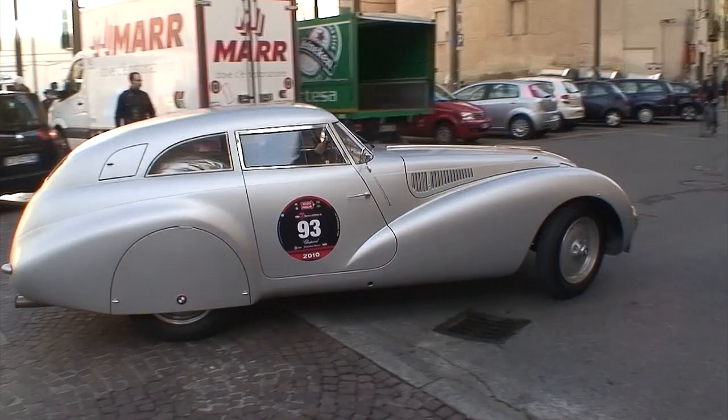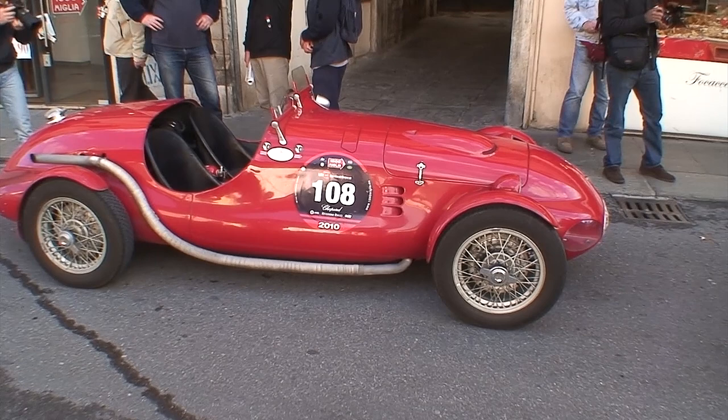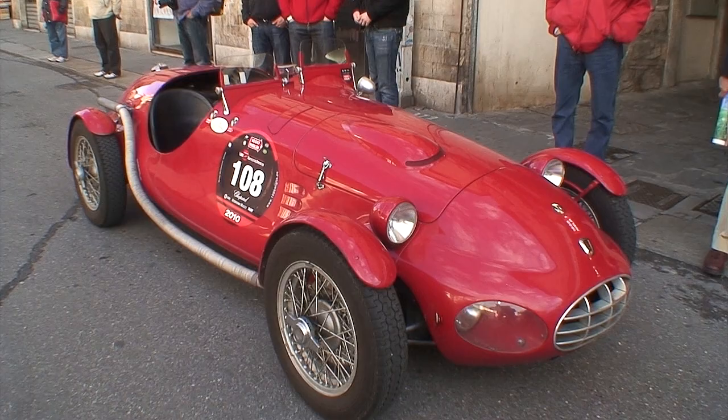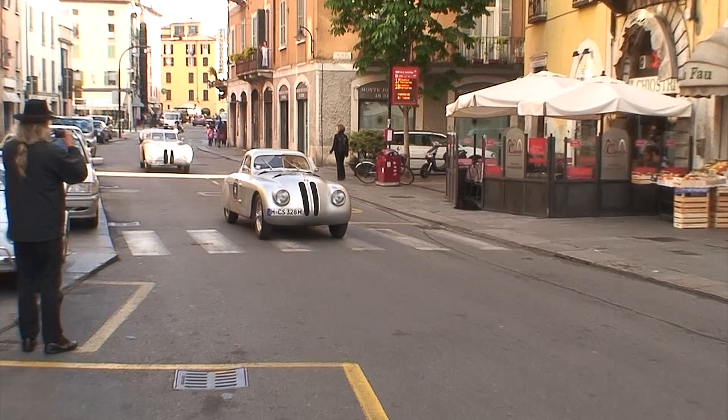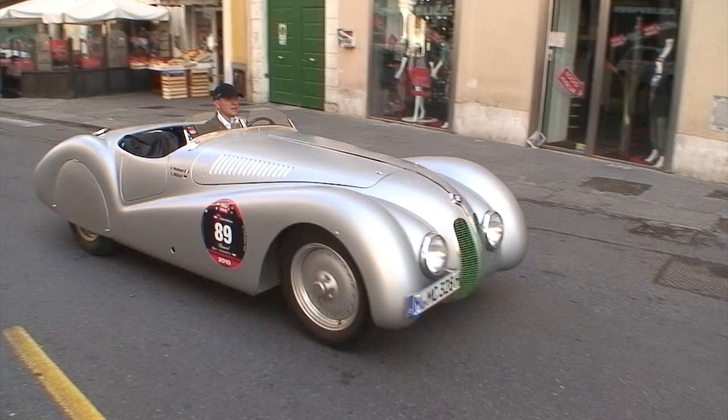Ah, the Mille Miglia. The fun of it all. Yes, it's a Fiat as well. Okay, they're going to try it again. Make a formal approach here. They do it over and over again till they get it right.